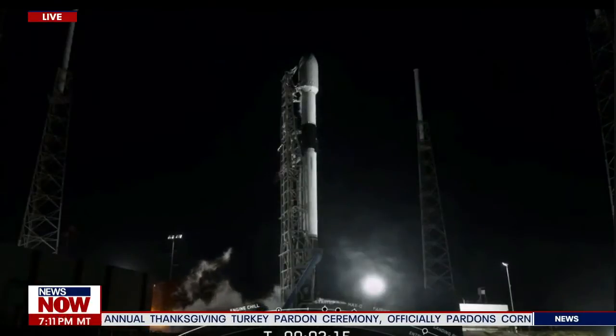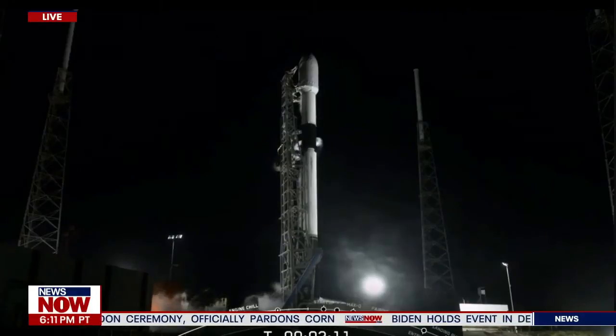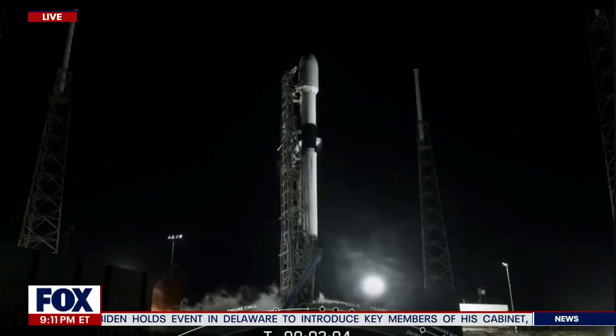The big watch item right now is the winds. They were projected to dip right around the launch window, again about 2 minutes away from now. Keeping an eye on those, making sure that we don't violate any launch commit criteria.